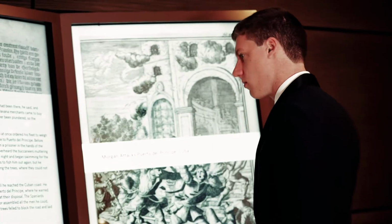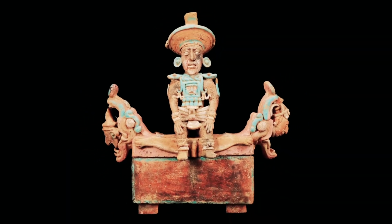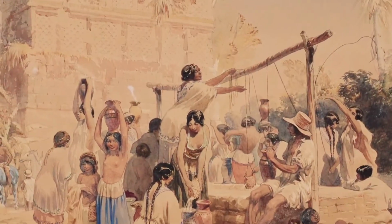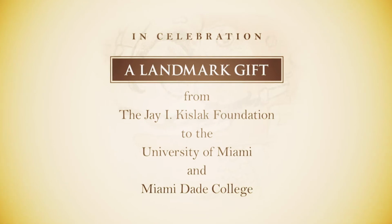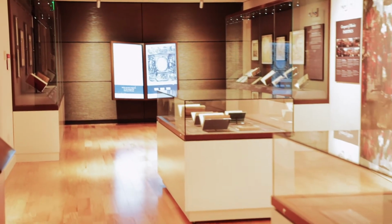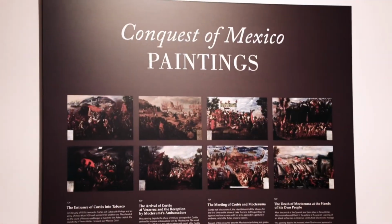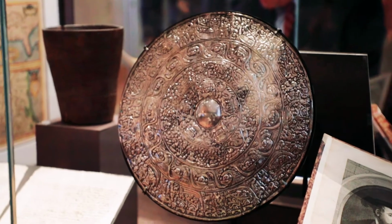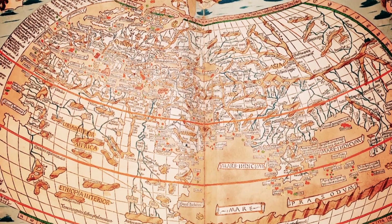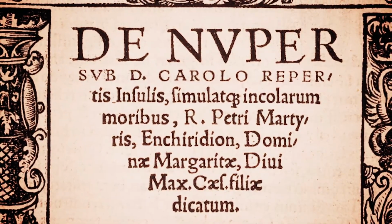It's fascinating, so people can see the whole history of Central and Latin America as it affected the States and vice versa. Made possible by a donation from the J.I. Kislak Foundation and assembled over many decades, the collection is considered one of the most important of its kind in the United States. The inaugural exhibition Culture and Change in the Early Americas includes Maya art, the first atlas devoted to the Americas, and a first edition of a 1493 letter written by Christopher Columbus.